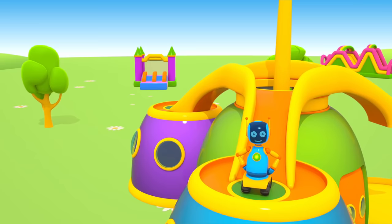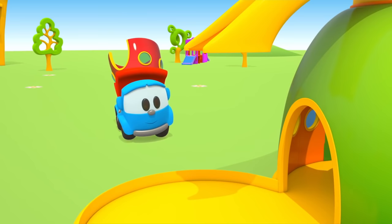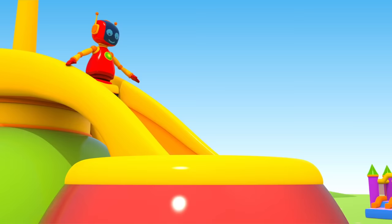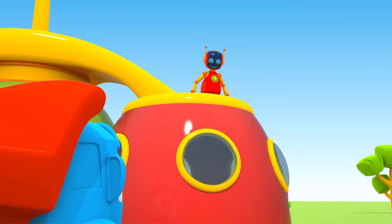The robots are waiting for Leo the truck. He arrived. We set up the red house. The robot is happy. Thanks, Leo.